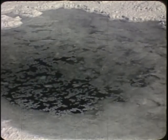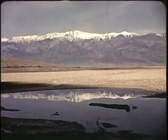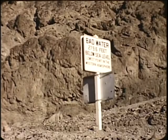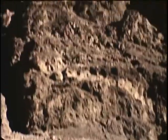In the sink of the valley, pools have formed in the deposits of rock salt, and on these pools float the most delicate crystals of almost pure salt. Badwater Pool acts as a mirror for 11,045-foot Telescope Peak. From Badwater Pool, lowest point in the Western Hemisphere, we look far up the side of the Black Mountains, and there see the sign which marks sea level.